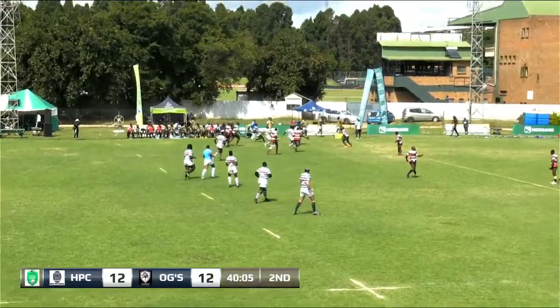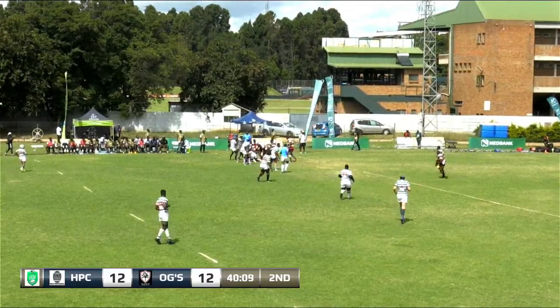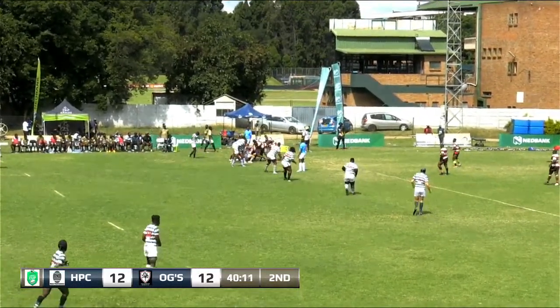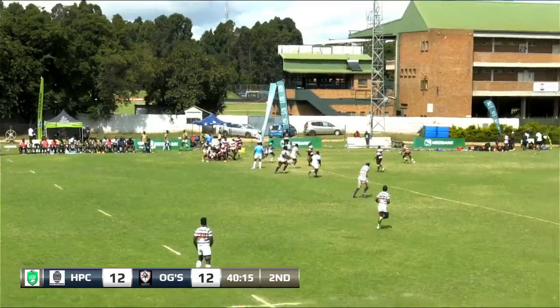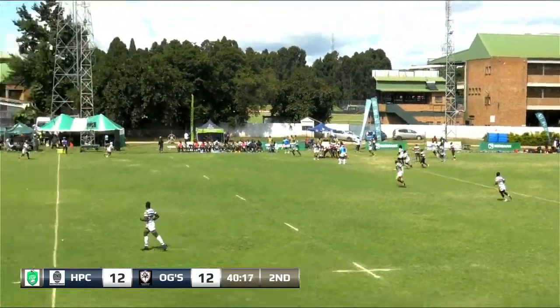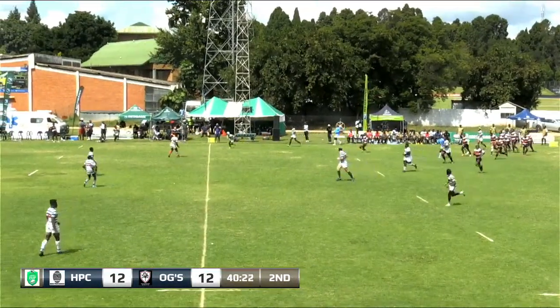Yep, it's been kicked off by HPC. Oh, good kick chase there. Almost flattens him, but does well to evade that tackle. It's set up just 3 meters ahead of the 22 in the Old Georgians' half. They're going to go for safety here. He gets it upfield. Very, very high. Panache Zuze under the ball.